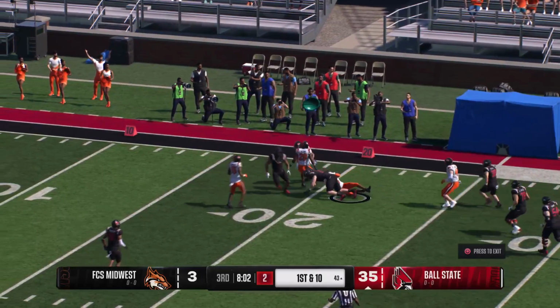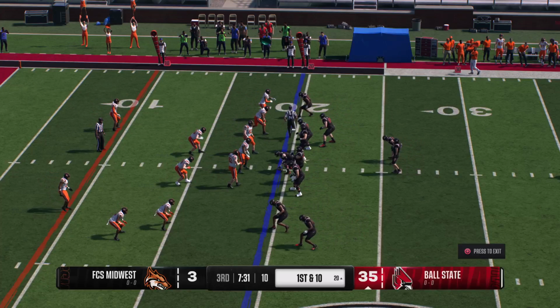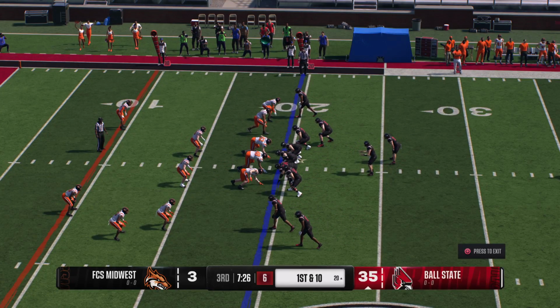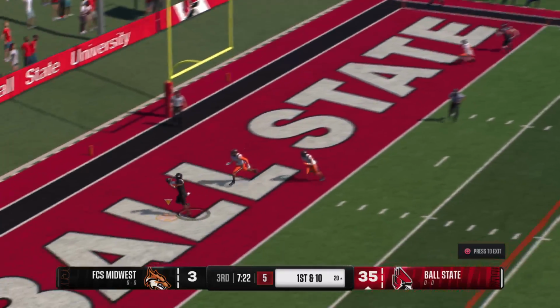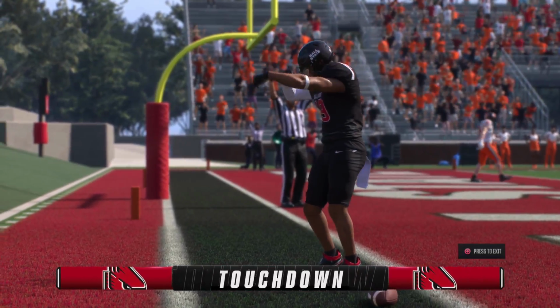Using the quick game. And they'll finally catch up to him, but not before a big chunk of yardage is picked up. And the Cardinals will snap it on first and 10. They've marched to the red zone, and here they go. Touchdown, Ball State. And the pummeling has started.